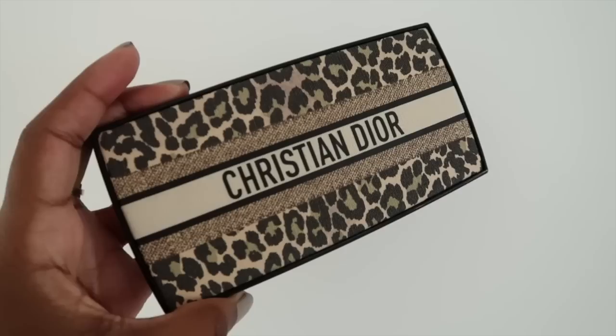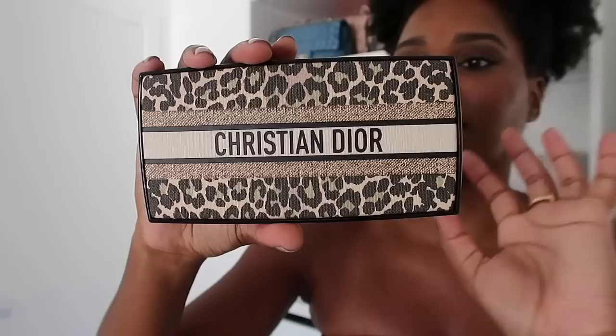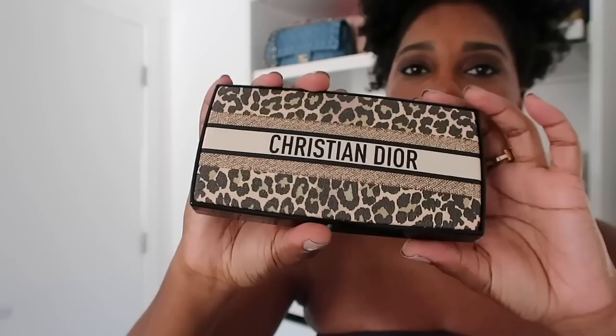Okay, first up, I got the Dior Show 10 colors. I believe this is an eyeshadow palette. Let me show you. And I'm loving their eyeshadow palettes. I just did a get ready with me using their eyeshadow palettes, but the packaging on the Mitsa collection is so good. This is the 001 Mitsa edition Dior Show eye palette.